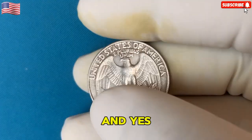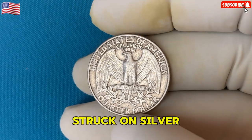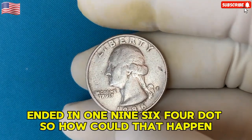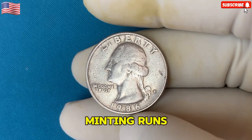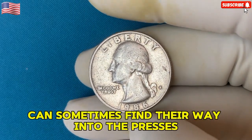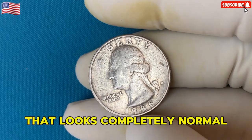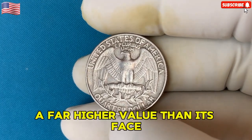design. And yes, some rare 1986 quarters have been discovered struck on silver planchets, despite the fact that regular silver quarter production for circulation ended in 1964. So how could that happen? Well, leftover silver blanks from previous minting runs, especially from commemorative or proof sets, can sometimes find their way into the presses during busy production cycles. The result? A Washington quarter that looks completely normal, but rings differently, weighs more, and carries a far higher value than its face suggests.